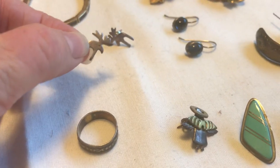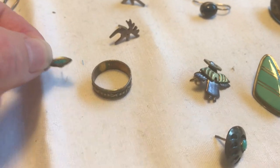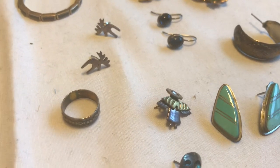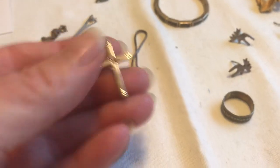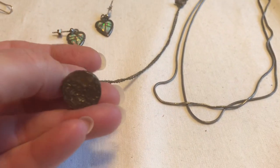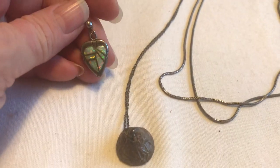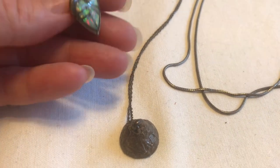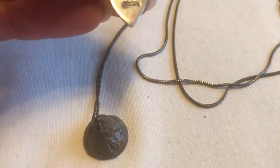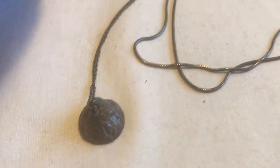and look at these little elk ones, they're so funny. Oh, and there's a teeny tiny little fish. I'm about to sneeze, you'll have to excuse me. There is a cross, a Sterling chain, and look, there's a Hershey's Kiss that is silver. And then there are these, I guess opal or opalesque. These are almost got a little bear paw. I don't know what that is there, but that is neat.